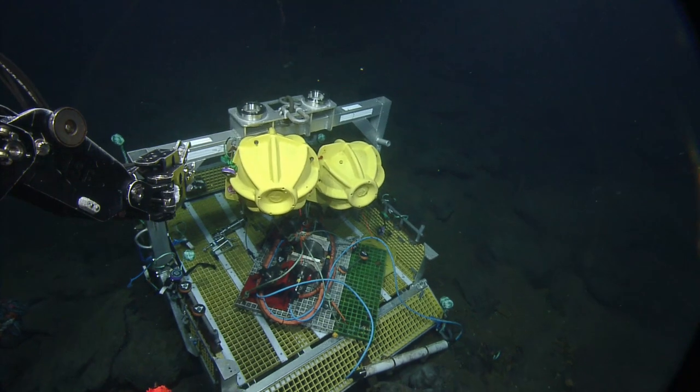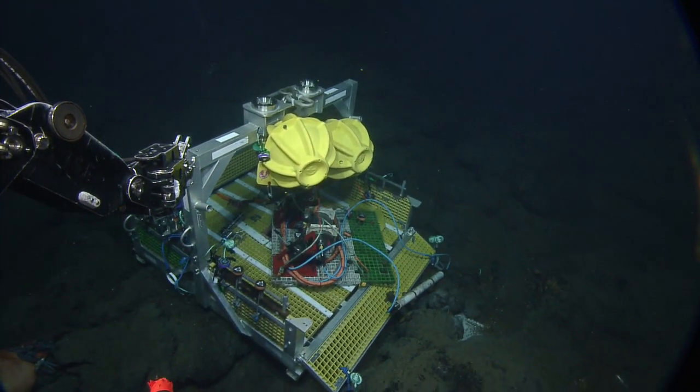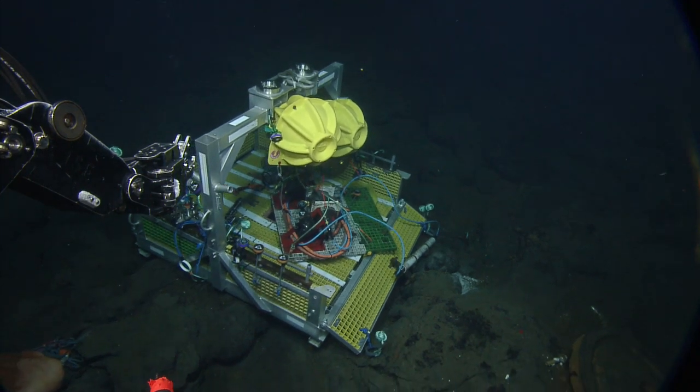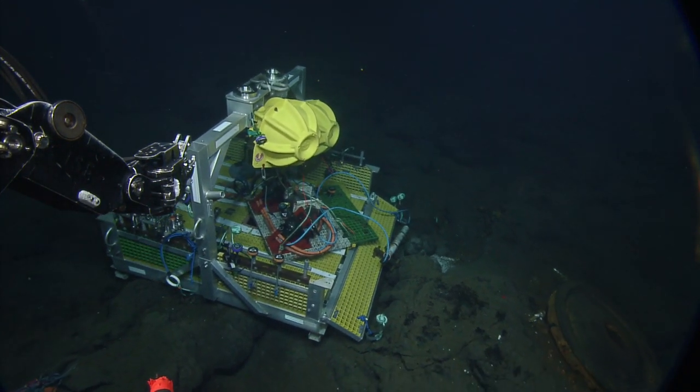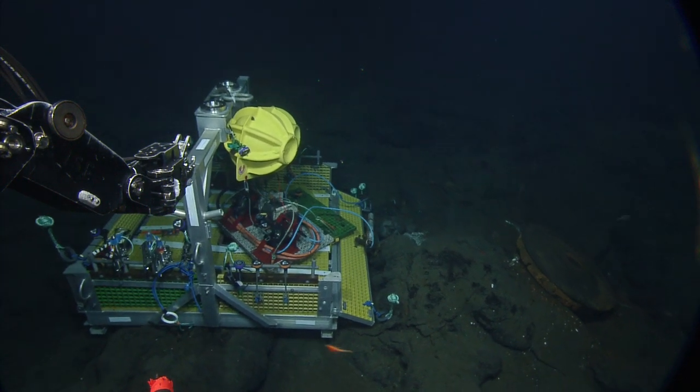Probably took 100 pictures on this already. From this view, maybe. I've only got 27 pictures so far of the mayhem of this dive.